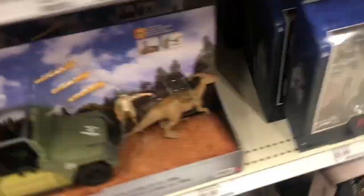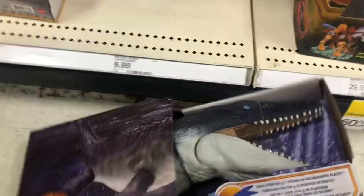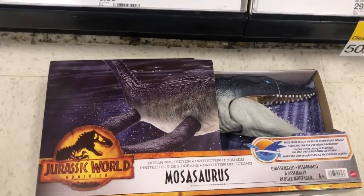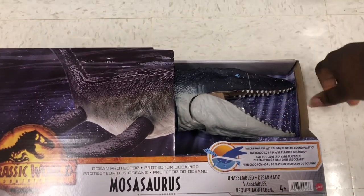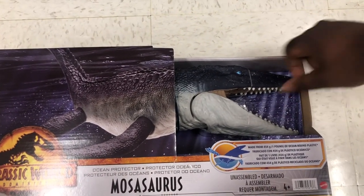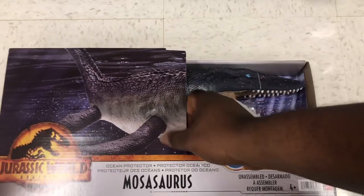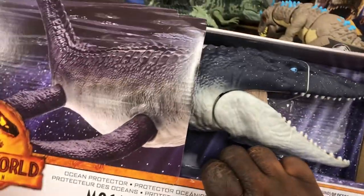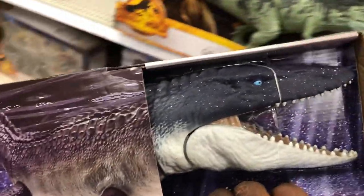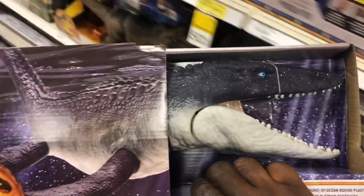But I will be viewing this Mosasaurus that came from Jurassic World Dominion. Holy cow. This Mosasaurus is one of the big ones in Jurassic World, and I think I might get it for my collection. I think I might do so. But the figure's heavy. I think I might do something right now and get it someday.